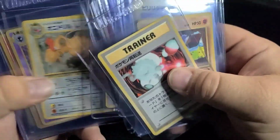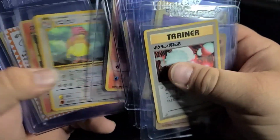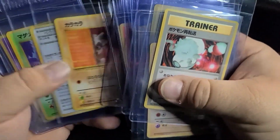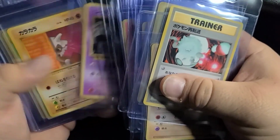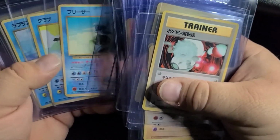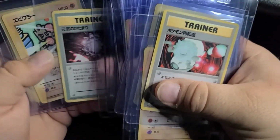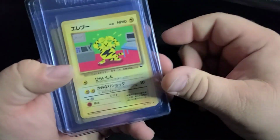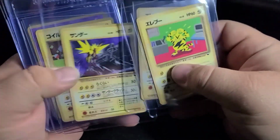But yeah, definitely some duplicates in here. I would say it's probably 95% of an entire set in here. I know because I did pull out cards that weren't mint, I want to say I don't have the full set in here, which is kind of sad. Not going to lie. But we'll find out when it comes back.